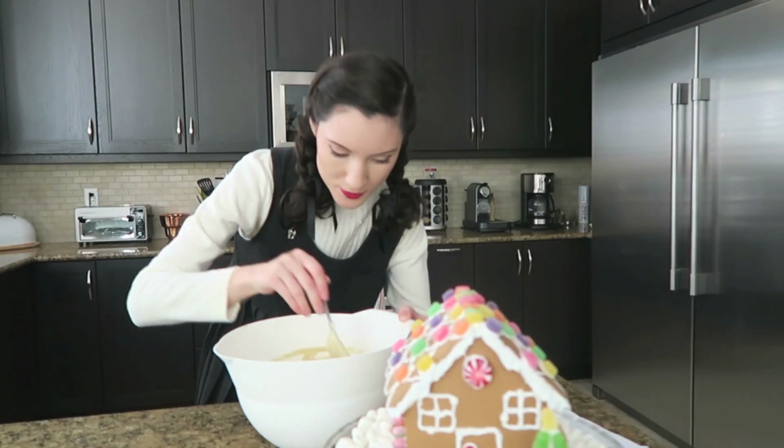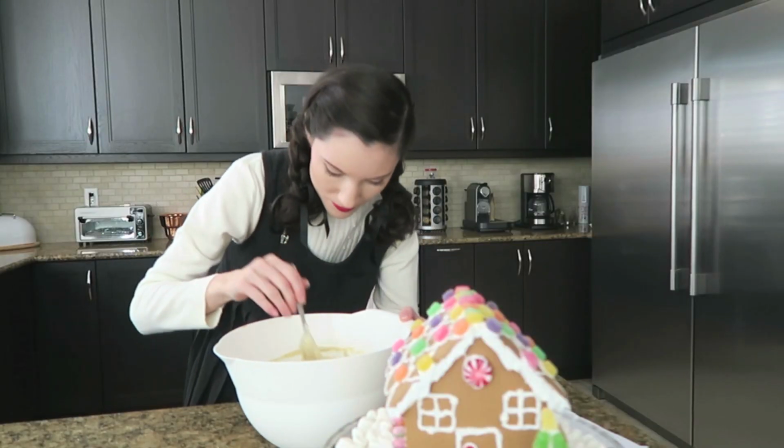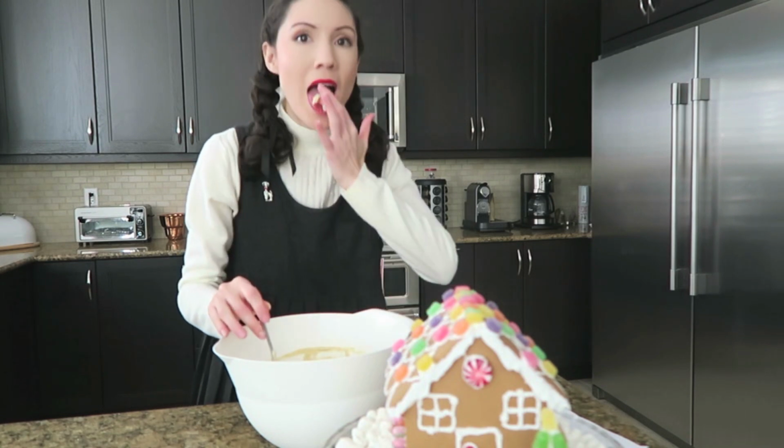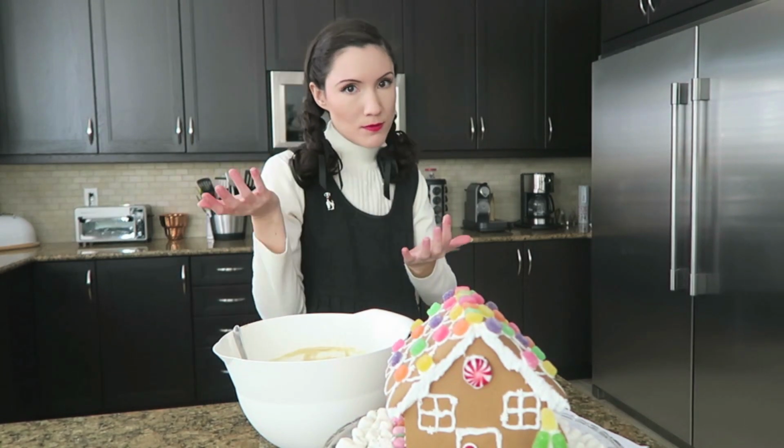Does anybody else feel like they have to try the cookie dough before you do anything else, just to make sure that it's good cookie dough? Or is that just me?